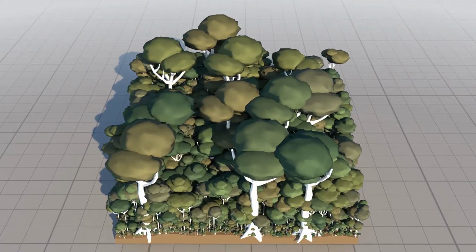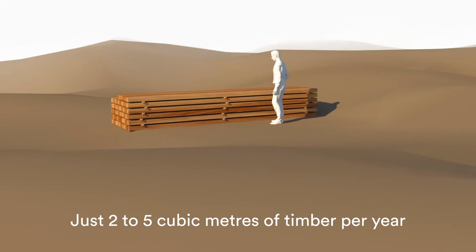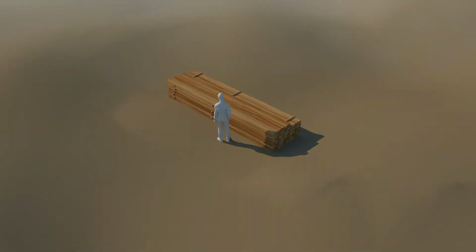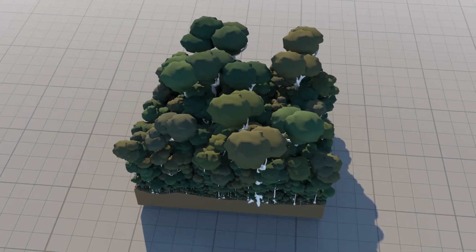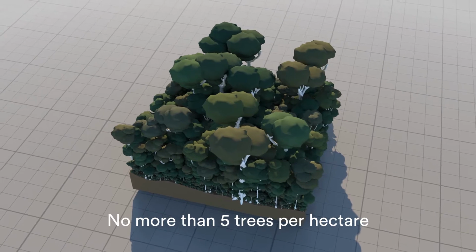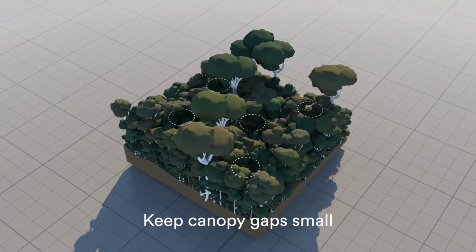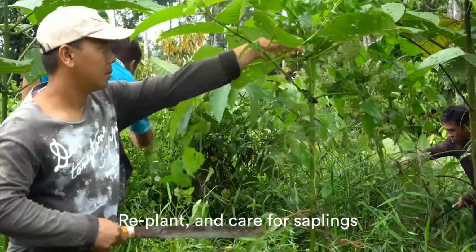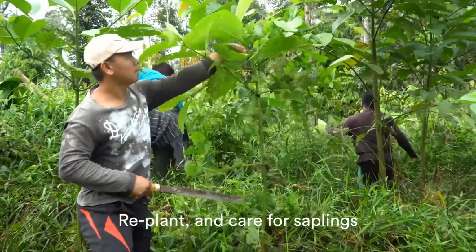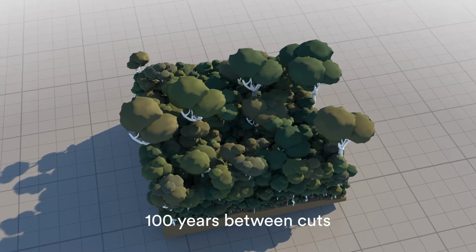Several things make sustainable forestry impractical in primary forests. Tropical forests are highly productive, but they produce marketable timber surprisingly slowly. And if you want to harvest this meagre crop sustainably, these are the steps you have to take. Take no more than 5 trees per hectare. Keep canopy gaps small because gaps fill up with fast-growing secondary forest species and edges dry out. Replant, then care for saplings for as long as it takes for them to be viable. Wait about 100 years before making a second cut.